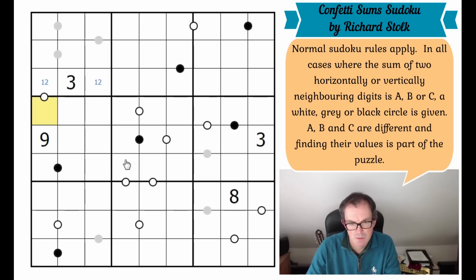But look, now we can maybe use the middle.